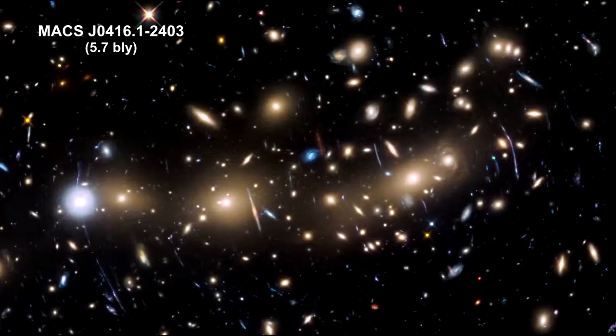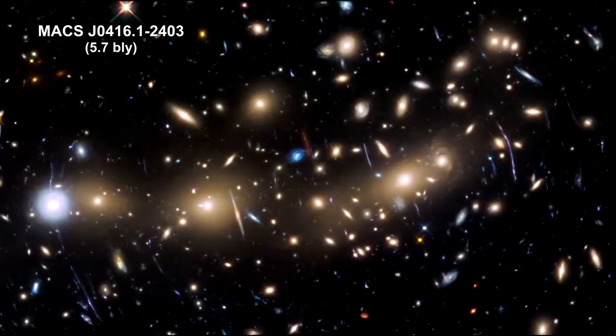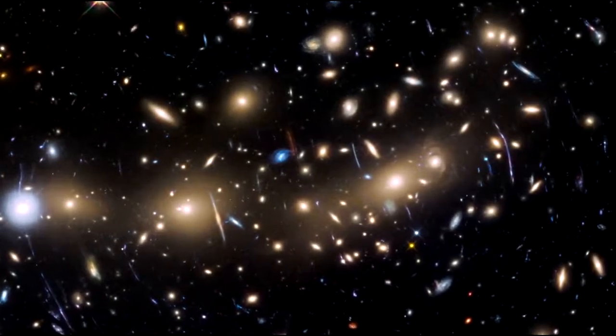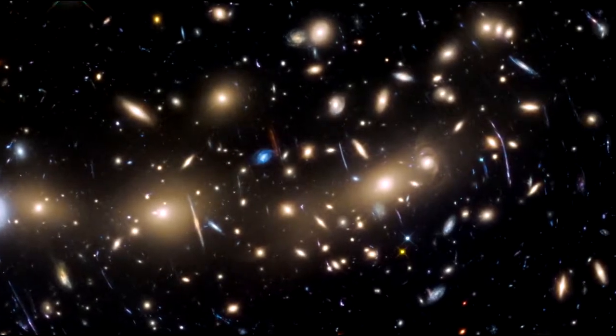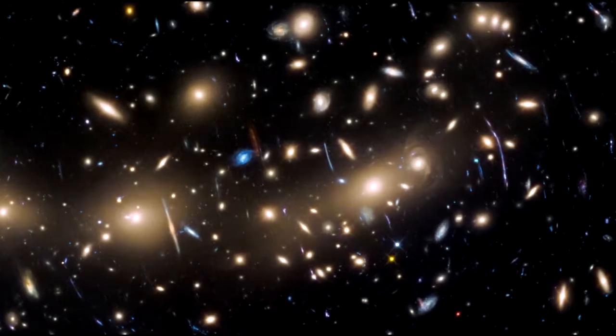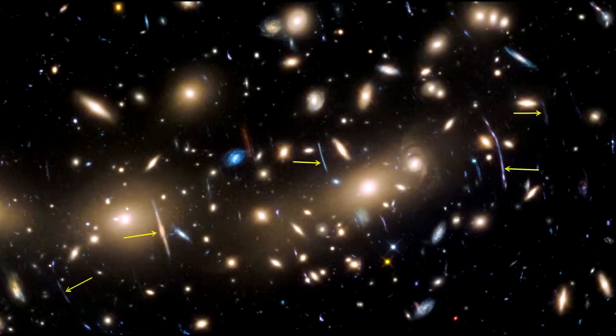And here's another cluster, 5.7 billion light-years away. These foreground galaxy clusters are magnifying the light from the faint galaxies that lie far behind the clusters themselves. These faint lensed galaxies are around 12 billion light-years away. It's the gravitational lensing that allows us to see that far back in time. Without the magnification, these galaxies would be invisible for us.